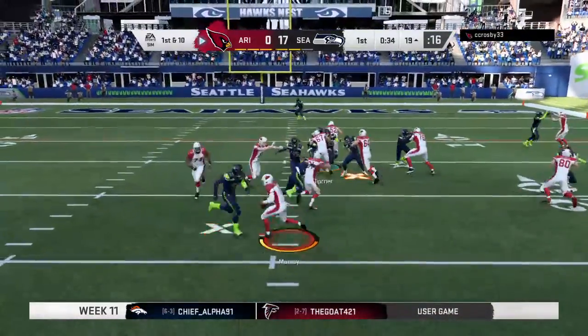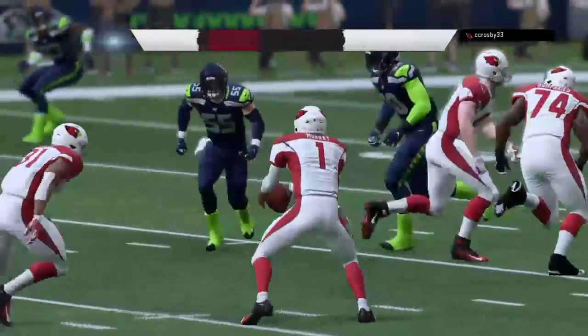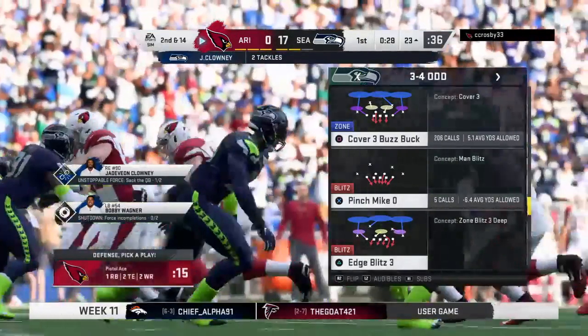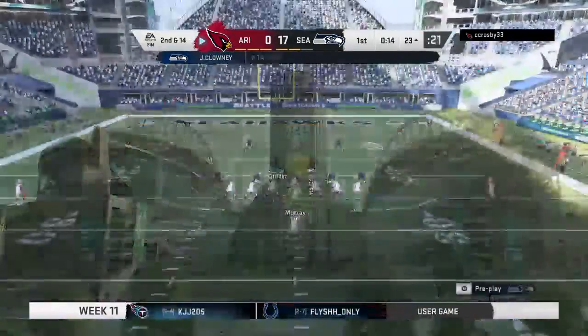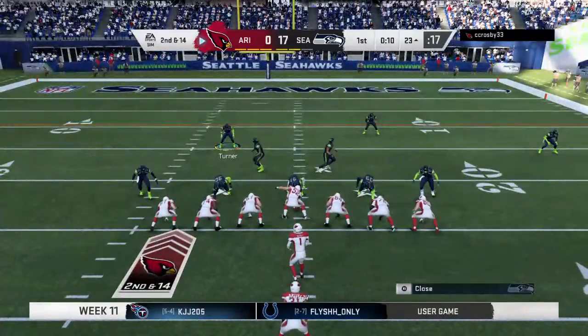On first down, they're going option left. And no pitch there and no chance either as he's brought down behind the line of scrimmage. Different story this time around. We had that huge gain followed by a sizable loss here.